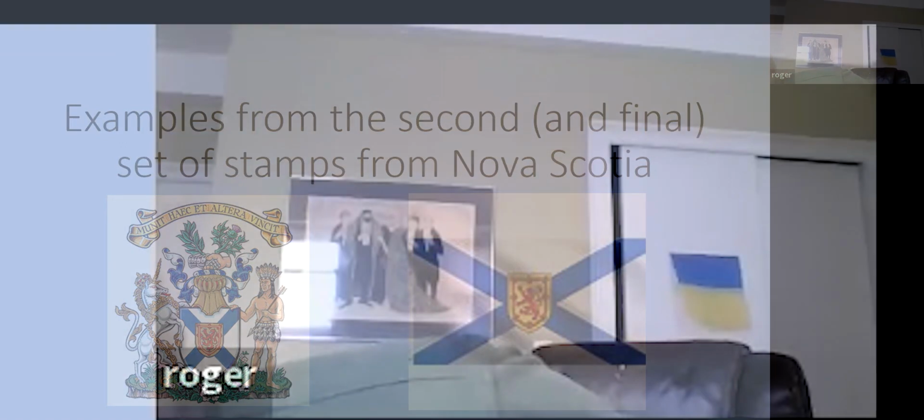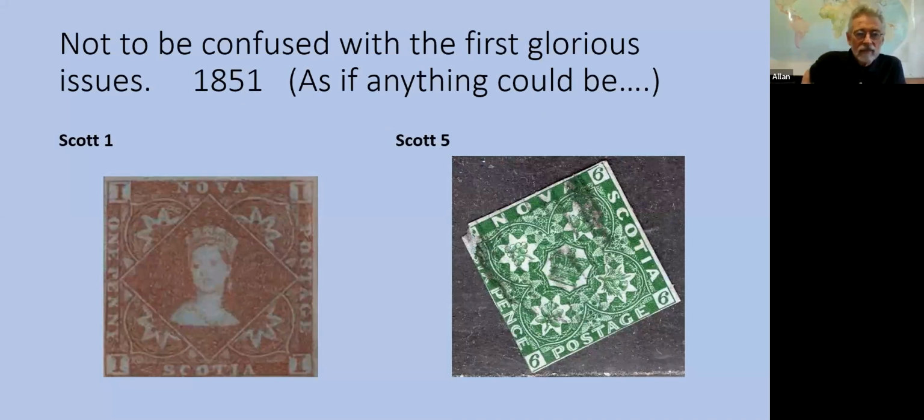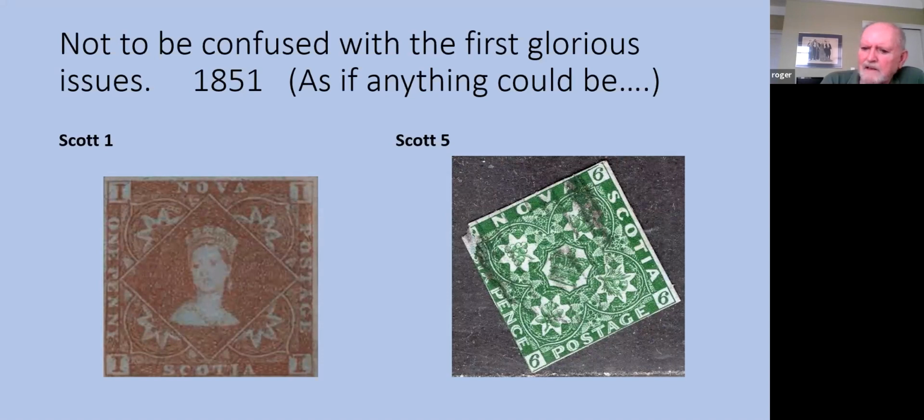Yes, Unitrade has no listings for any stamps issued. Well, it says the second issue of Nova Scotia stamps were issued between 1860 and 1863. By the way, Nova Scotia only issued two series of stamps. I find the first issue illustrated here absolutely magnificent. To me, although the printing is rough, I understand that, it looks like fine tapestry to me. There really is a lot of care, I think, in here.